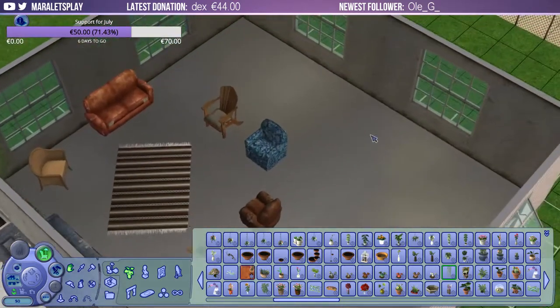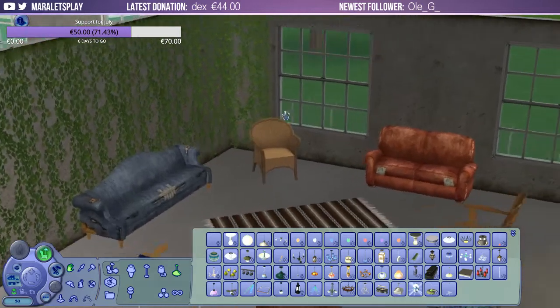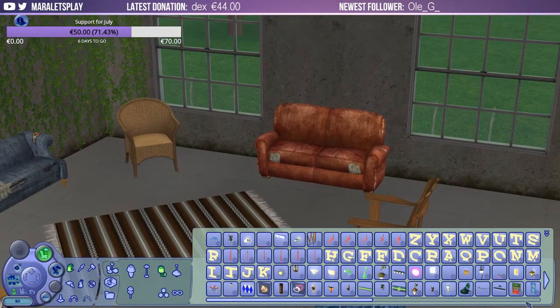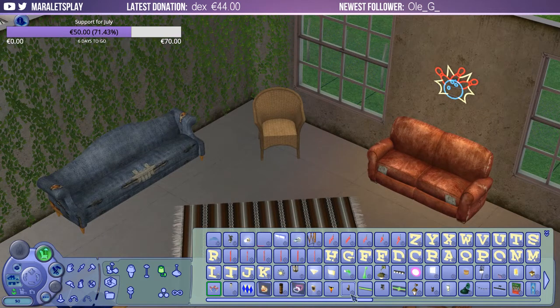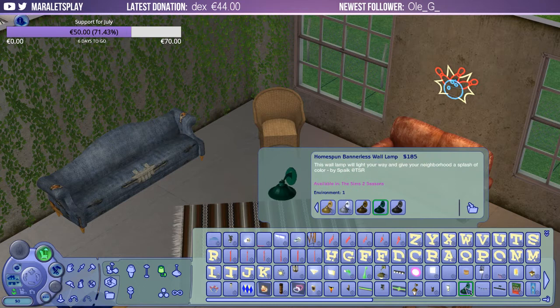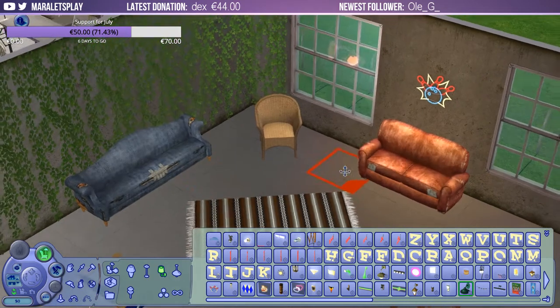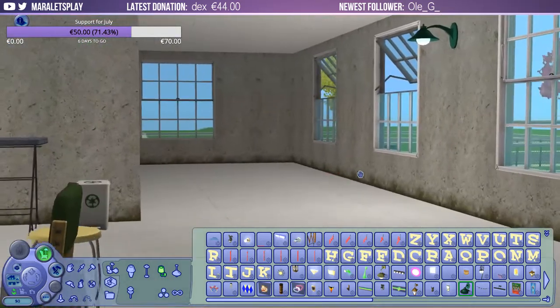Okay, we have some plants. Nice. We need a light in here. Let's go with something completely random, like something that you will find in a trash. Like this. Isn't that amazing? Let's see what else. Oh my gosh, Lisa. What is this? Oh, this is amazing. Okay, we have to use this. This is just too amazing.